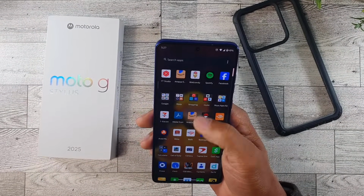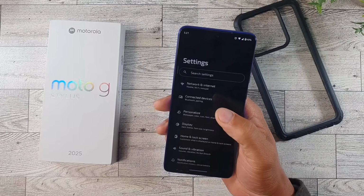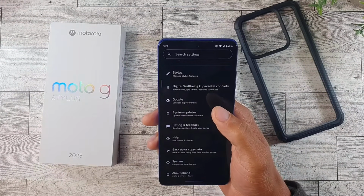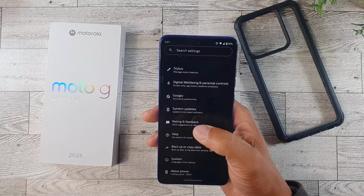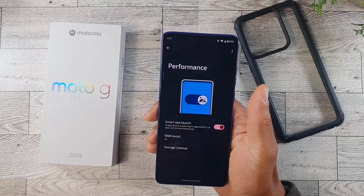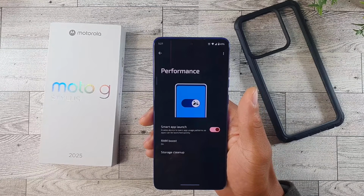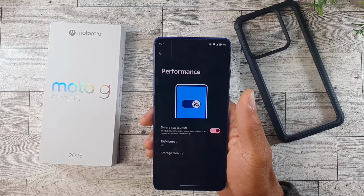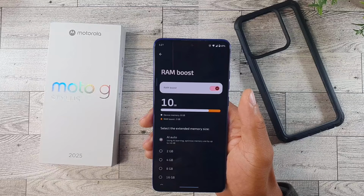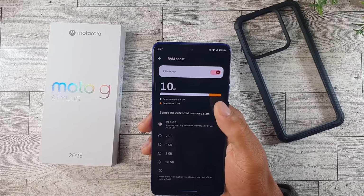But yeah, we're taking a look at Android 15 running on this device right now, which is giving us some decent performance. It's actually excellent performance. This phone is absolutely incredible when it comes to the performance. If I go into performance right here, I have Smart App Launch, which you can enable to learn app usage patterns so apps can be launched quicker. I also have RAM Boost on, which has AI-learning optimized memory. So right now it could use up to 16.